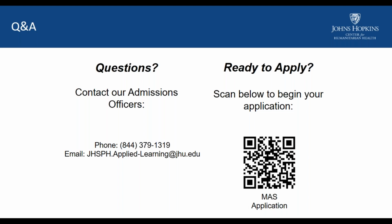It's harder to parse the difference between exactly what an MPH is and what an MAS is or is not. I would come back to that keyword applied that Paul talked about earlier. The students that we think will be looking to do this degree and will be able to utilize this degree are ones who really want to apply their skills in field settings. That could be in the United States, working with refugees and new immigrant populations, could be overseas, working in humanitarian crises, could be in international organizations, governmental entities, or non-governmental. So we really see the MAS as much more focused on practice and building professional skills to engage in applied humanitarian health work.